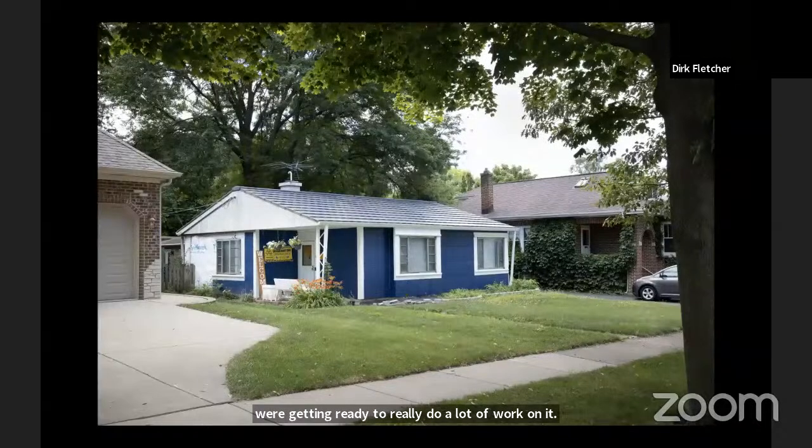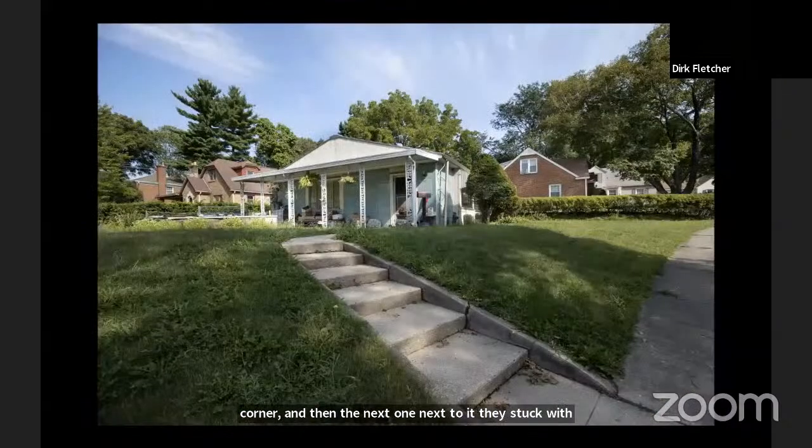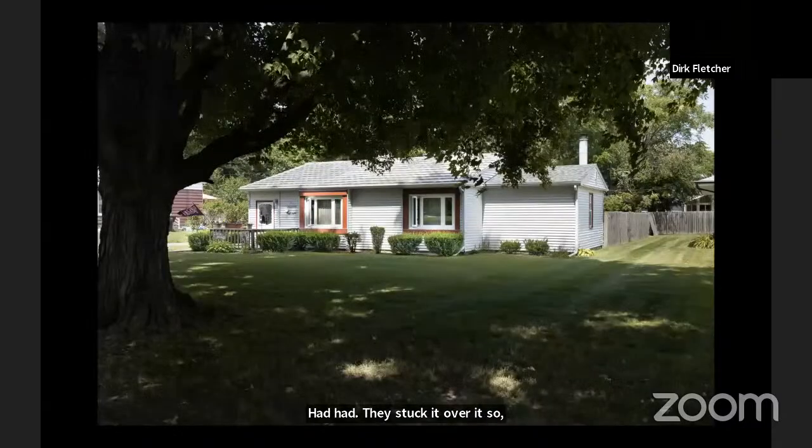So that does have the detail work on the downspout. This is down in New Orleans. This one's on the corner, and the one next to it they stuccoed over. So undercover Lustrons, these are ones that when you first look at them, they don't look like a Lustron.